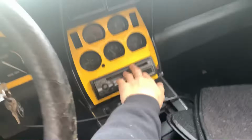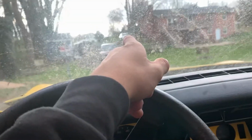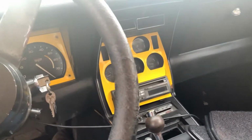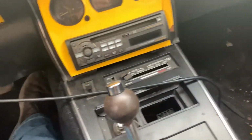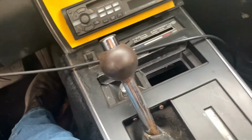I'd love to get a stereo that actually works, get a nice sound system, because in my truck I did all new speakers and everything, but this is what I got to work on right now. This thing's got a hole in it, so I got a lot to do to it, but yeah, this is the car that I got to be my street car. Anything interesting in here? No, nothing at all.